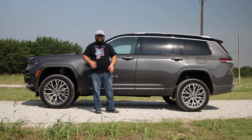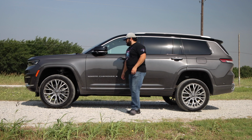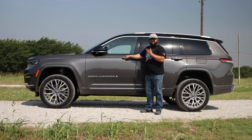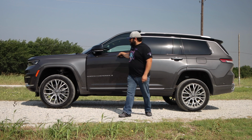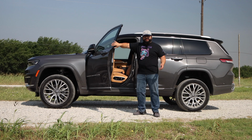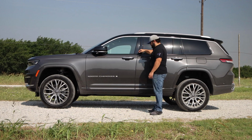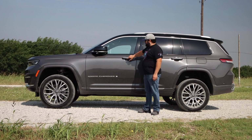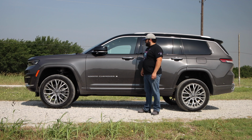Now, the key fob is in my pocket, so let's go ahead and see how this behaves. So I'll go ahead and put my hand, and it actually unlocked already. So I can go ahead and open this up, and there you go. I can go ahead and close it. And I do have the little slit here where I can go ahead and lock the vehicle.